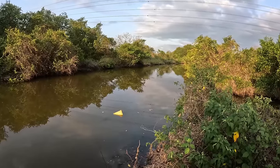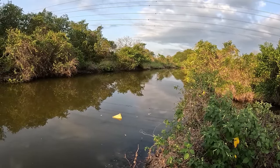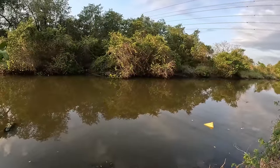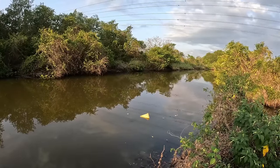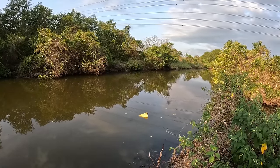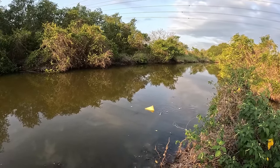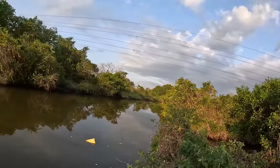Started a little later than I wanted to. Now it's about 6:45. I like to be here closer to 6. But, small, something small play there. So I want to see one explosion on this top water.